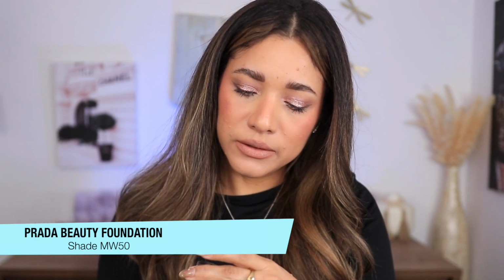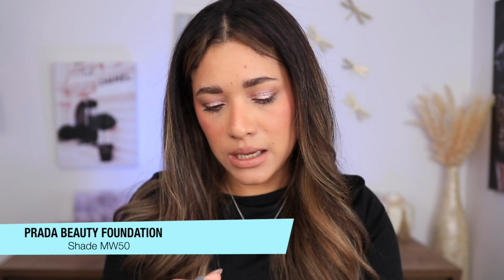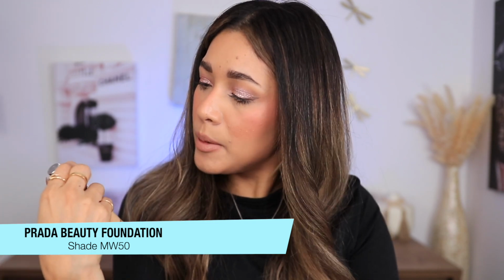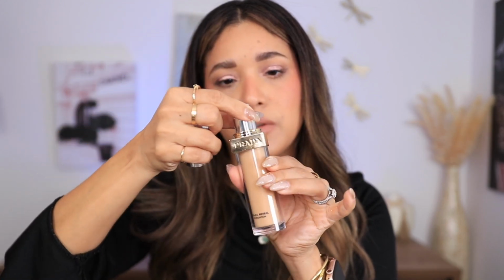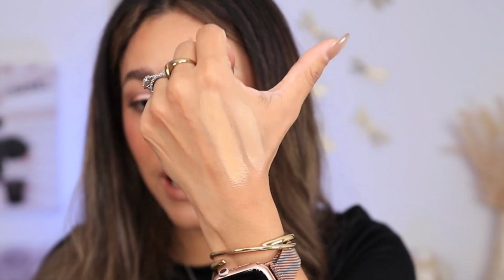I have two shades, and I believe this is MW50. The packaging is refillable. It's so beautiful. Let's do a little swatch. She's so natural. The texture is creamy. She has amazing coverage. She looks like skin as well. So good. She's even more glowing than the Hourglass. I feel like the Hourglass just sets down to just, you know, your skin.